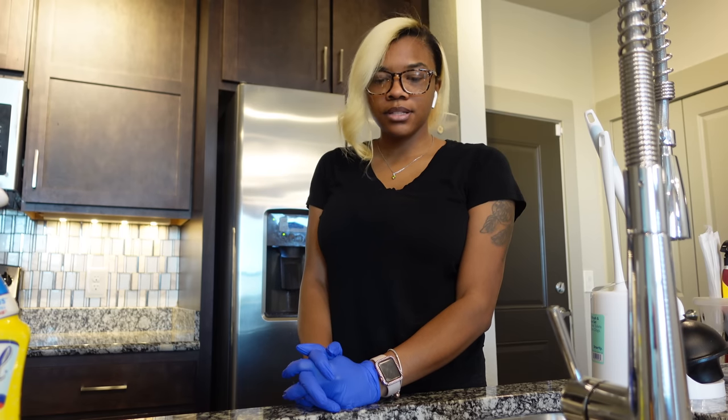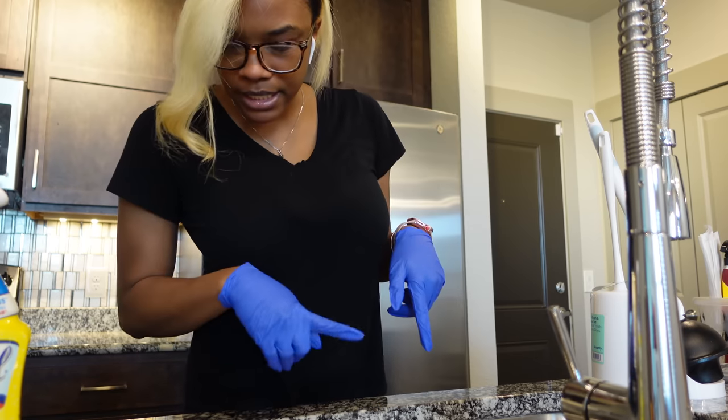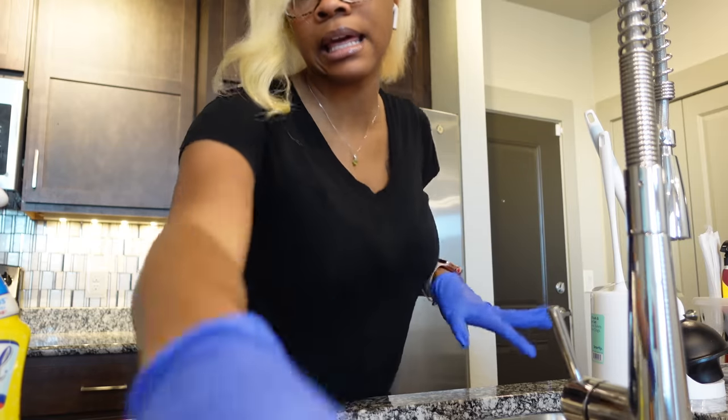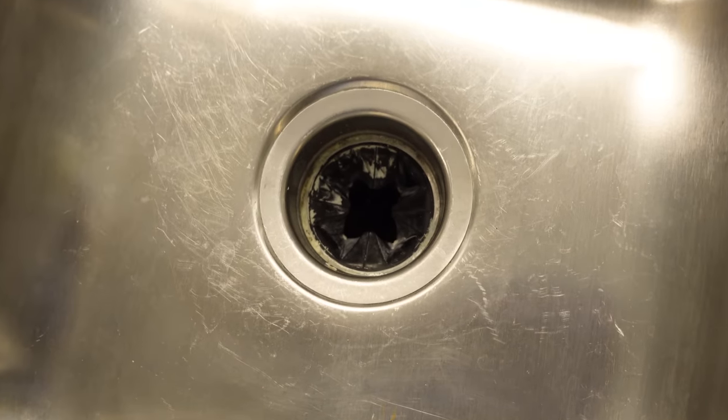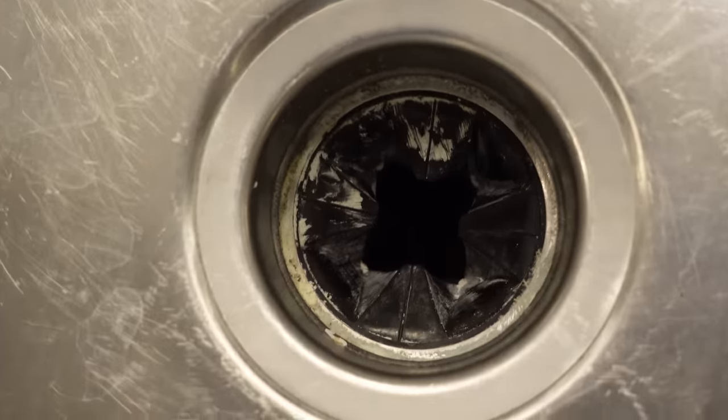I guess I'll go ahead and start on the kitchen because this is not clean at all. And this is why I always clean before moving in anywhere, even if they said they clean, because what kind of cleaning is that? Disgusting.